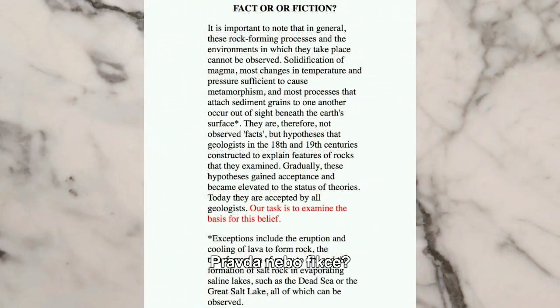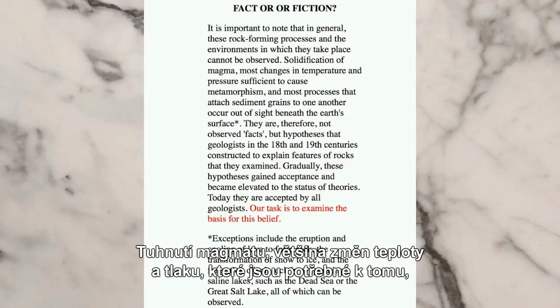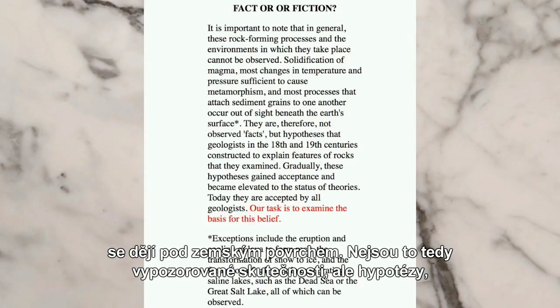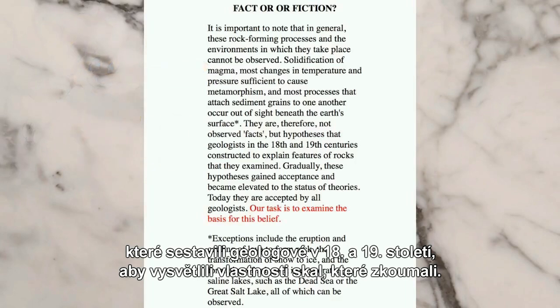Fact or fiction? It's important to note that in general, these rock-forming processes and the environments in which they take place cannot be observed. Solidification of magma, most changes in temperature and pressure sufficient to cause metamorphism, and most processes that attach sediment grains to one another occur out of sight beneath the Earth's surface. They are, therefore, not observed facts, but hypotheses that geologists in the 18th and 19th centuries constructed to explain features of rocks that they examined.